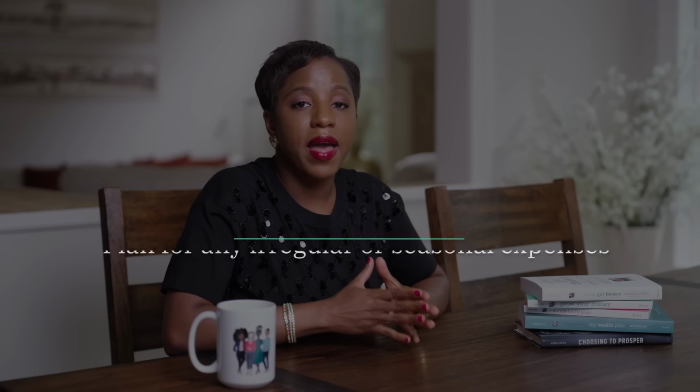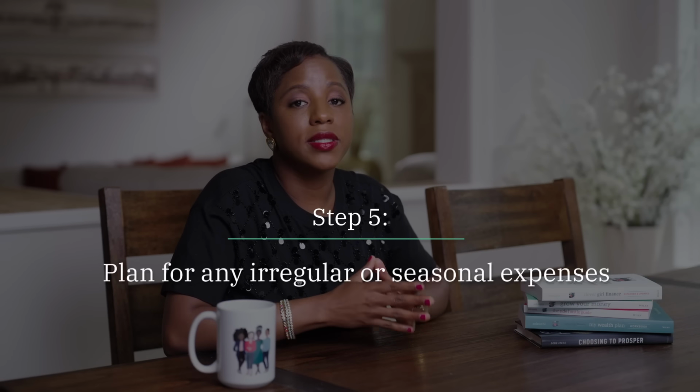So number 5, I plan for any irregular or seasonal expenses. And so I look at my calendar and I ask myself, are there any upcoming events or expenses that I need to accommodate for in my budget? For example, birthday, holiday spending, vacation spending, one-off things for my kids. I try to look at the calendar for that month and determine if there are going to be any of those one-time expenses that are irregular that I need to accommodate for in that monthly budget.